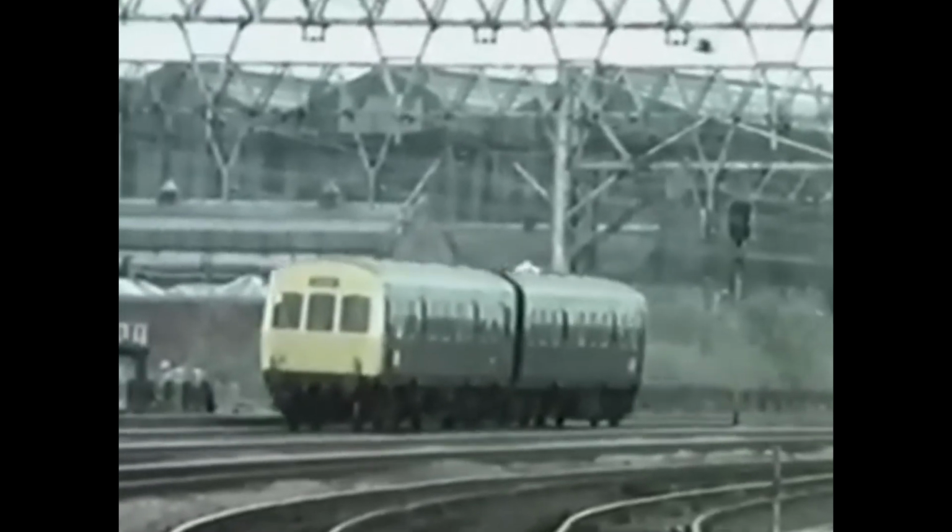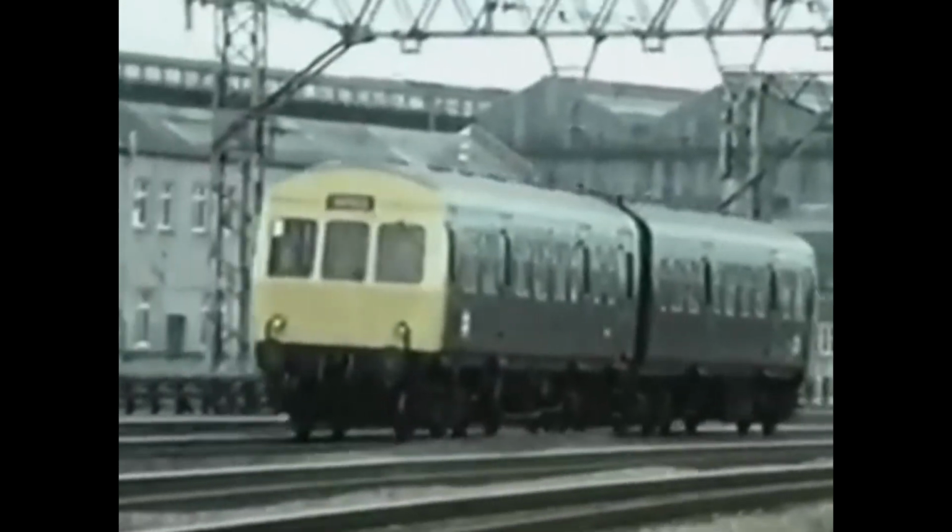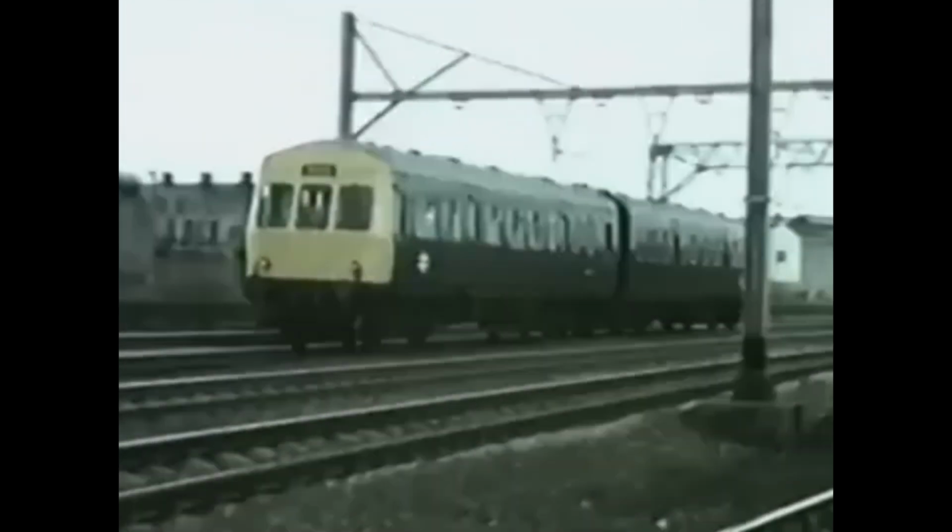A Huddersfield-Sheffield DMU passes Barnsley Junction. Extensive sidings around the junction allowed banking engines to drop off their train and return light to Wath and to Woodhead Junction to assist the next train.